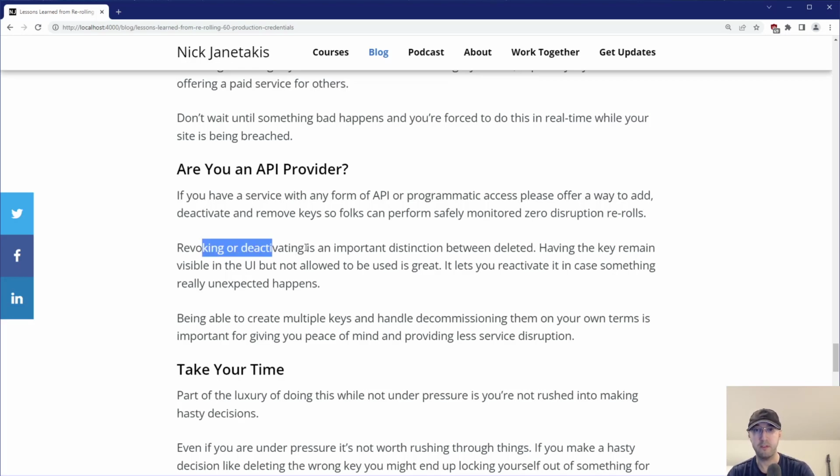So revoking or deactivating is a really important distinction from deleting. Typically the idea is if you can deactivate or revoke a key, you can have the key remain visible in the UI. It just happens to be not allowed to be used, right? Access is cut off. I think Stripe, and I haven't looked at their dashboard in a while, even has revoking with a time limit. You can say this key expires in 3 days or something like that, which is kind of nice. It means you can make your new key, set up your new key, and just have the other one get deactivated after a couple of days without you having to do anything.